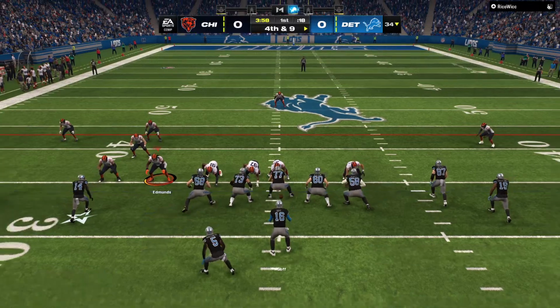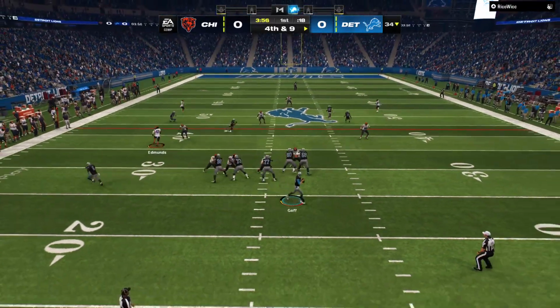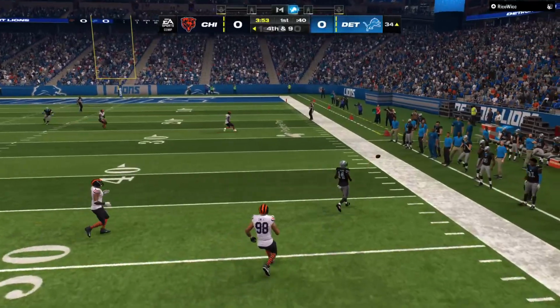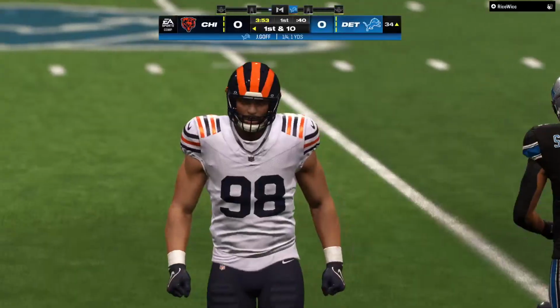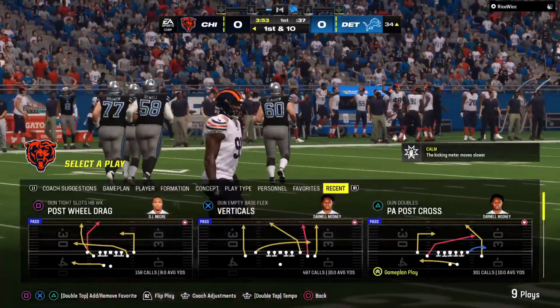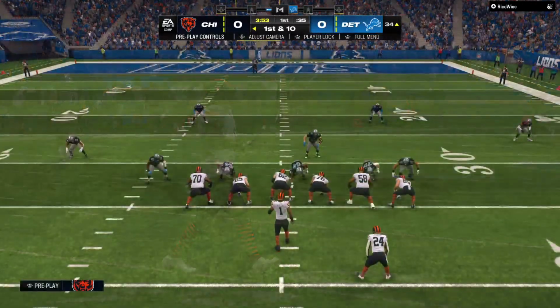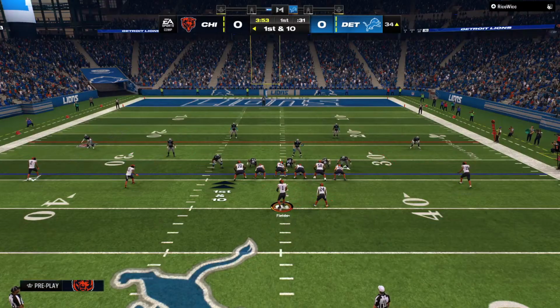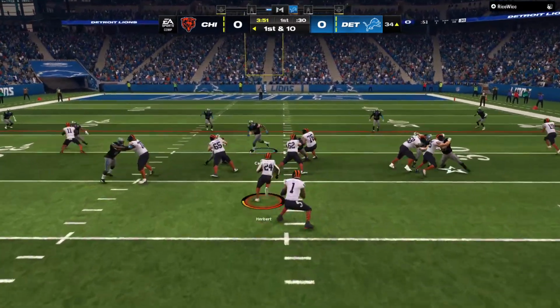Listen. Here we go on fourth. Goff. And it's incomplete. They cannot convert, and they turn it over. A surprising move here on the opening drive of the game. And on the opening drive of the afternoon, the defense forces a turnover on downs.